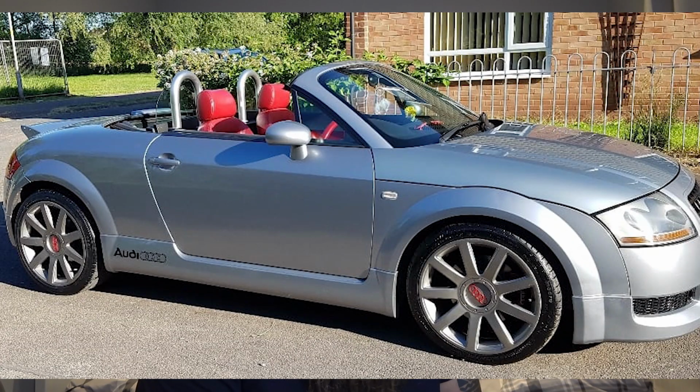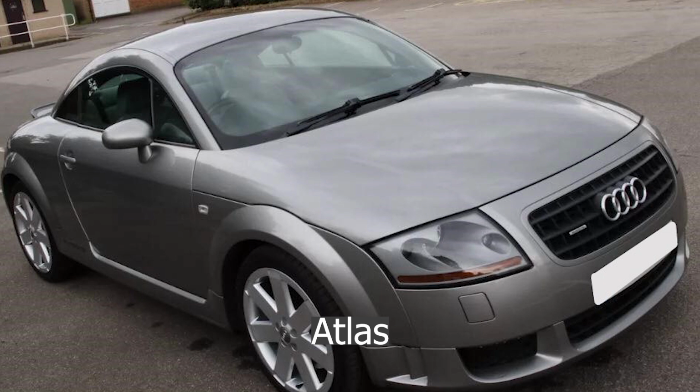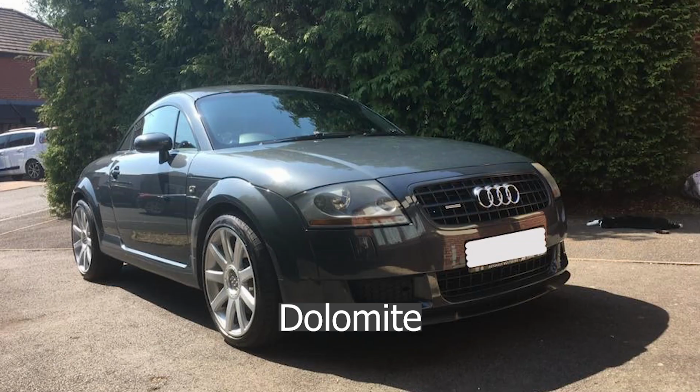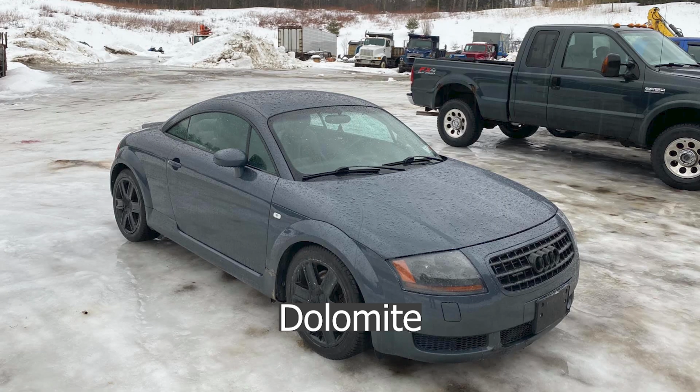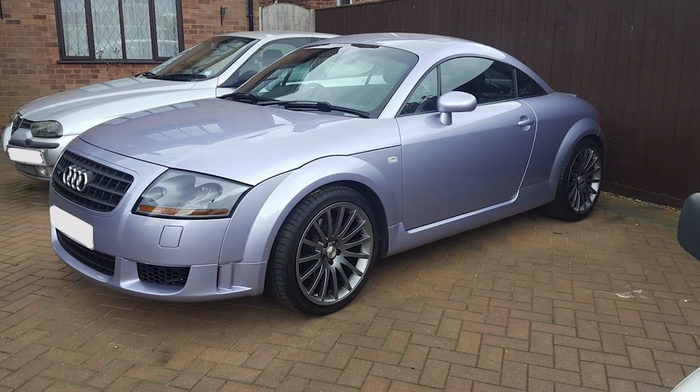There's Avis Silver. There's Atlas, which is again a grey. There's Dolomite, which is another grey. Lake Silver, which is quite a popular sort of silver for Audis. Silver Violet. Now, this is a really interesting one. This is almost like the lilac blue. If you looked at it from a distance and it wasn't particularly clean, you might get the two mistaken.